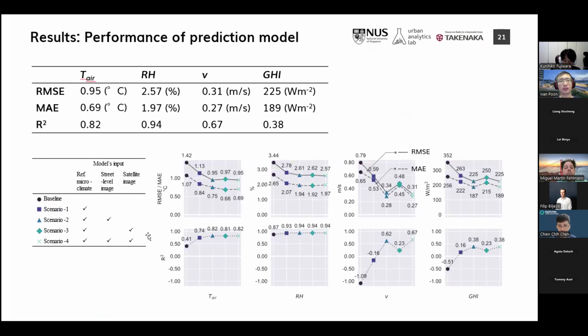And this is the resulting performance of the trained model. Focusing on RMSE, the model achieved 0.95 degree for air temperature and 2.57% for relative humidity, 0.31 meter per second for wind speed, and 225 watt per square meter for GHI, global horizontal irradiance.